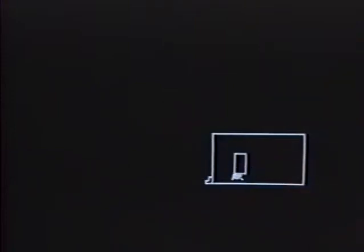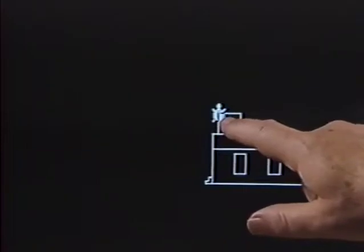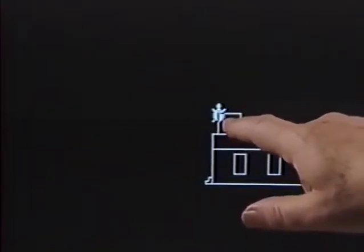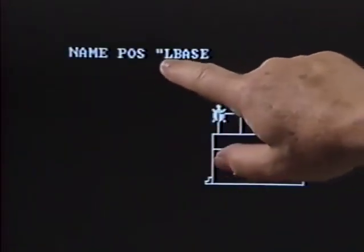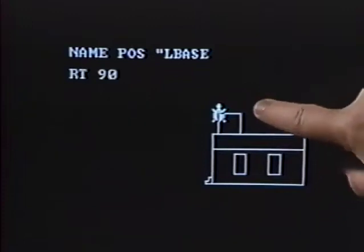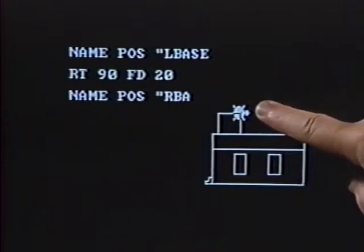Here's the turtle drawing the easy part of the church. Now there it sits waiting to draw the triangle. This is where you're going to use our geometric smartness. We name the place where it's sitting. Name pos, that's where the turtle is, quote L base. And then we drive it over to the other side and name that R base, for the right-hand side of the base of the triangle.